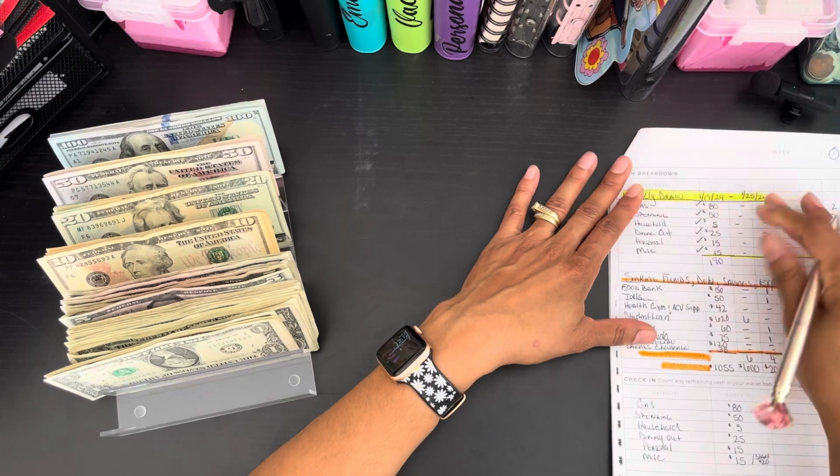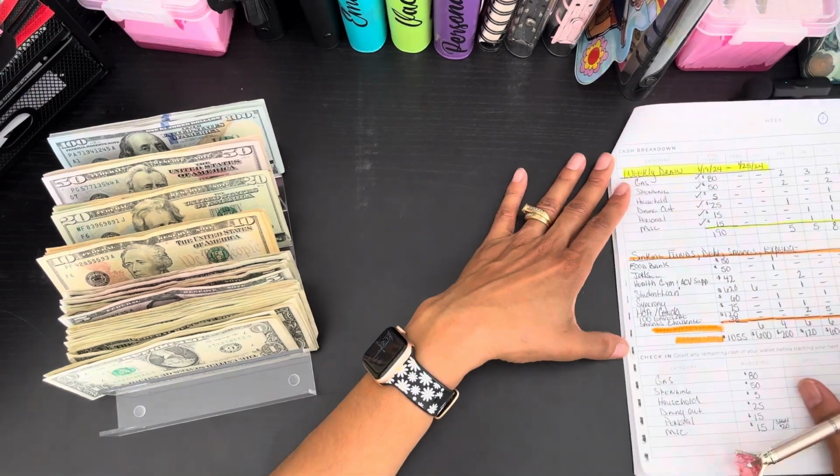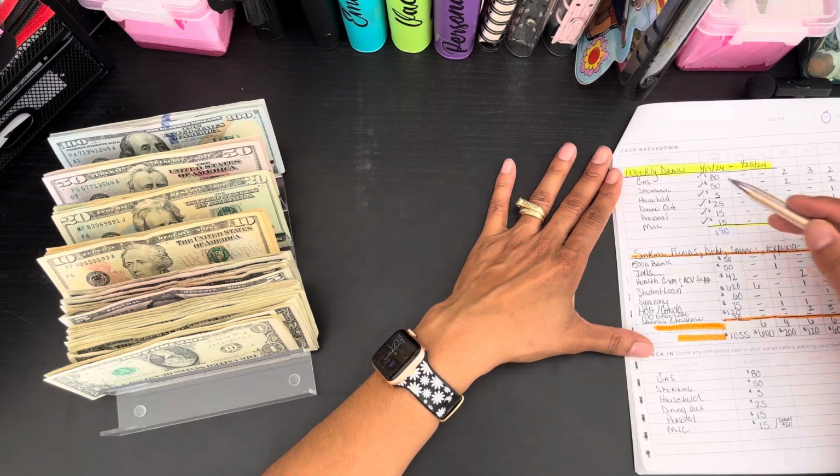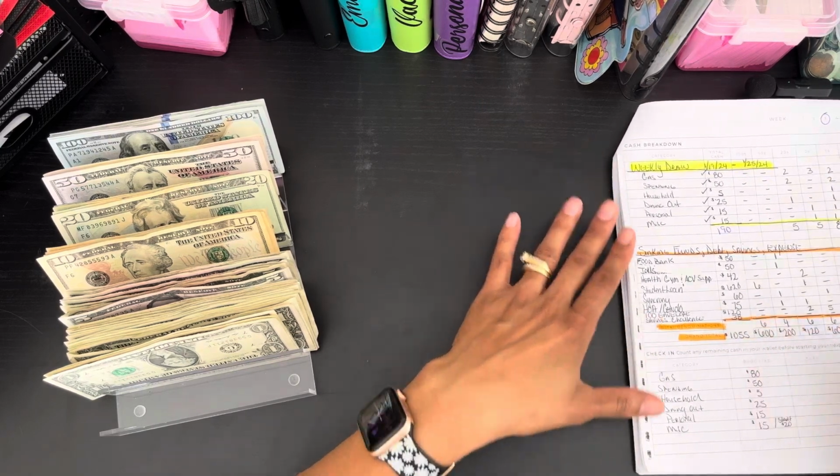All right, I'm checking this off to make sure I have it. Okay, now we're going into the part that actually came from my check, because this was from the house account drawdown. And this is my check.